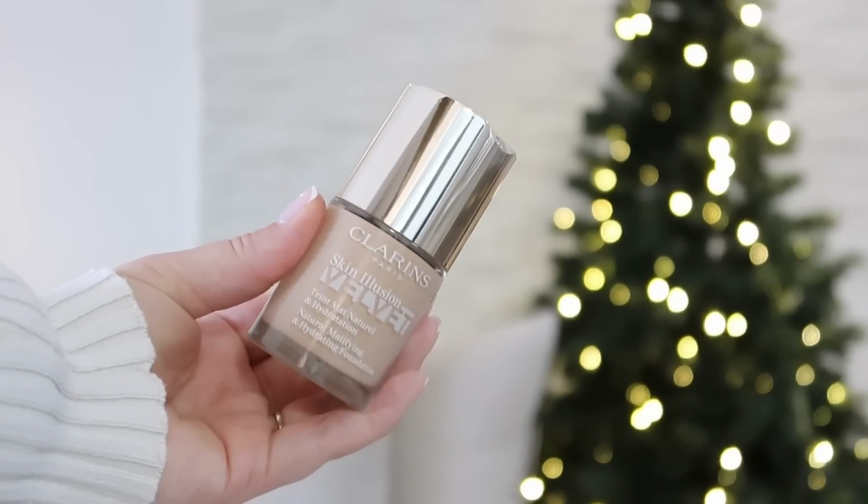And then my favorite foundation from Clarence is the Skin Illusion Velvet, which I still have, so I have a backup. I also worked with them on a campaign a couple of months ago on this. I think it was maybe August, and I absolutely love this foundation. It's such a beautiful foundation. It literally goes on like velvet, and it's like an illusion. It's like my skin but better. So really, really love that.